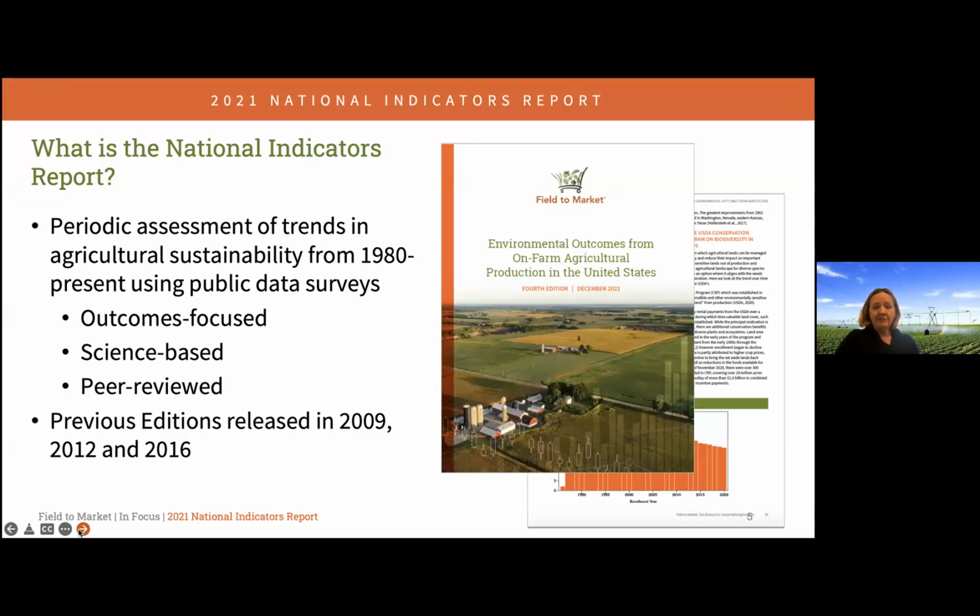And one of the products that Field to Market develops every 4 to 5 years is our National Indicators Report. So this is an assessment of trends in agricultural and environmental sustainability over time, from the 1980s on, and this most recent report looks from 1980 up till about 2000, where there's data available. And this is using publicly available information. So this is national in scope. It's focused on the outcomes. It's based in science and it's peer reviewed. So this is our 4th edition that was just released this past December. And of course, you can download the entire report, and there's a link at the end.